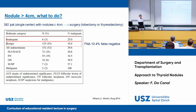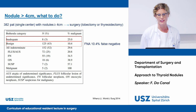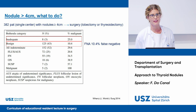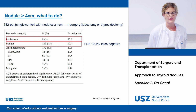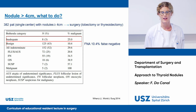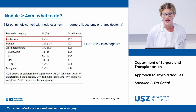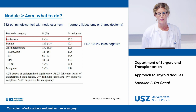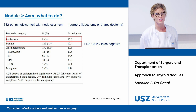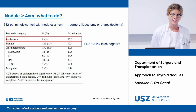And why? Because, as shown in the study of Worley, which was a retrospective study that analyzed 382 patients that went for thyroid surgery with nodules bigger than 4 centimeters, in that case, there's a high rate to obtain a false negative result in the FNA. And in particular, the probability is up to 10.4%. So the risk to have an undetected malignancy in case of a thyroid nodule bigger than 4 centimeters is about 25%. And that's why we always go for surgery in that case.